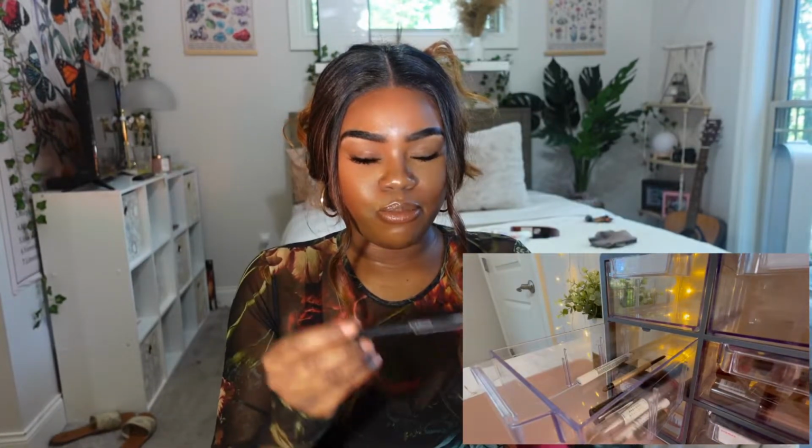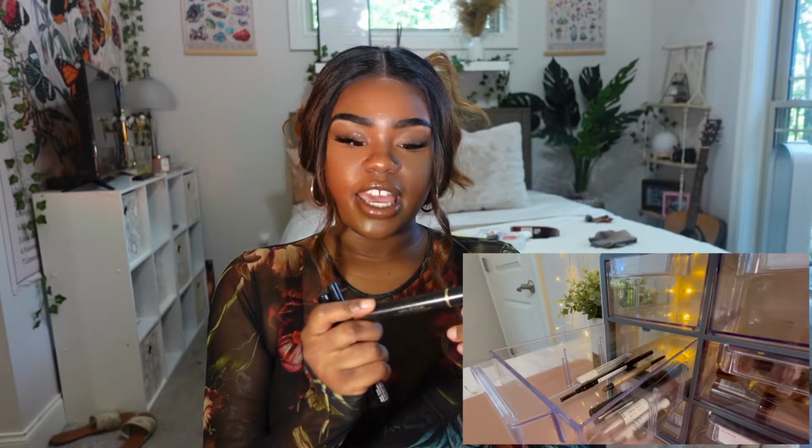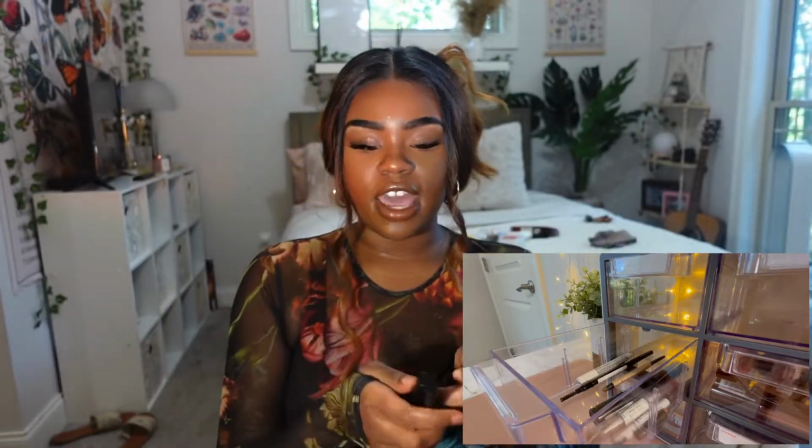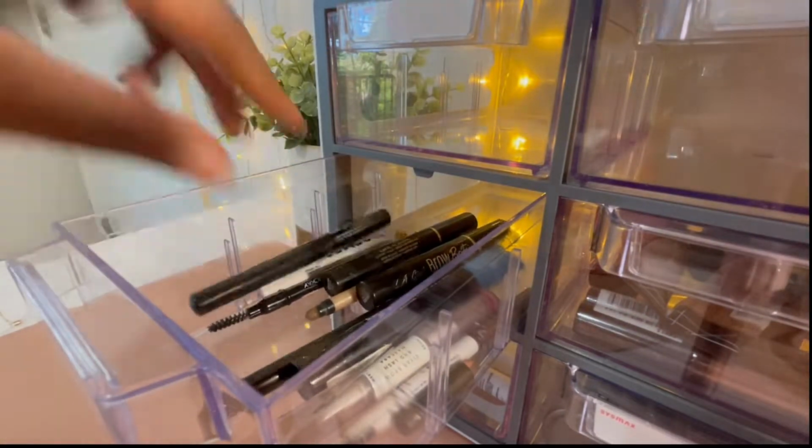My auto brow pencil. I love the LA Girl Brow Bestie gel. It's so good. So good. I have two of them. I just have my LA Girl. Look at these. It's almost gone.